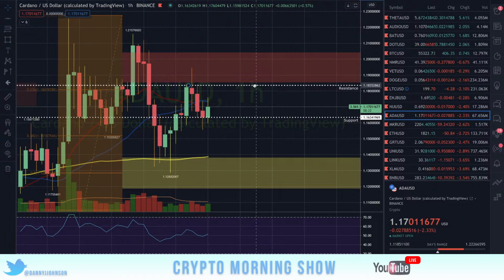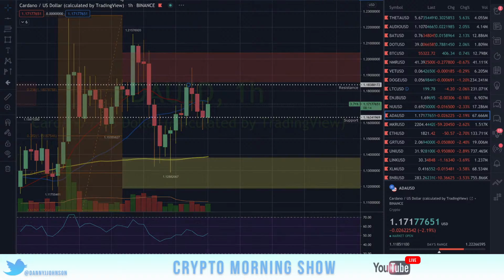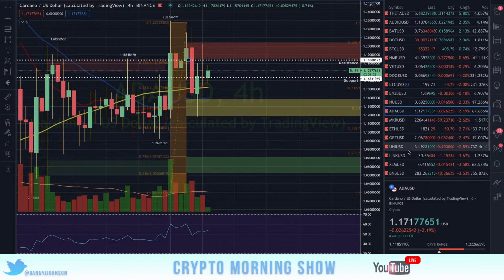Looking for, we can massage this one just a little bit. There was two tops of those wicks at 1.18. So look for direction on ADA USD. Let's move on to Link, LINK USD.